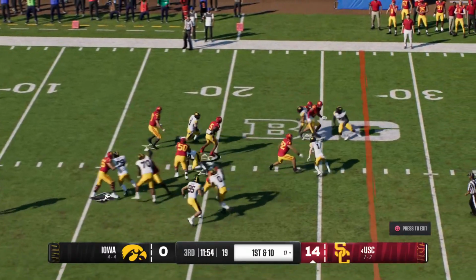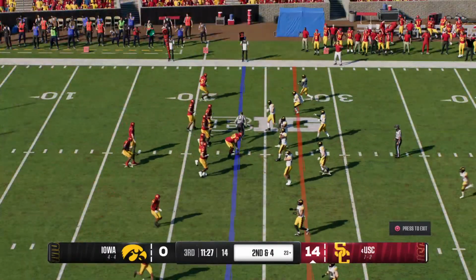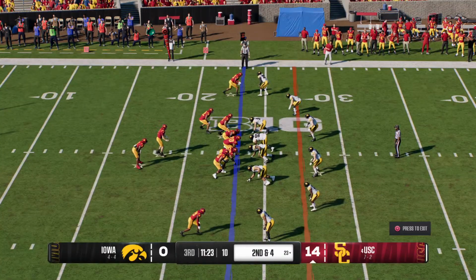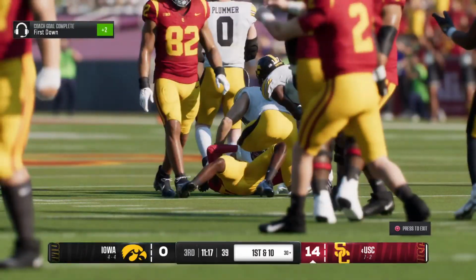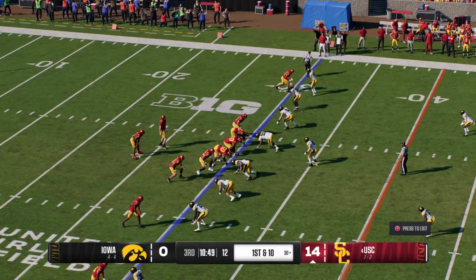First play from scrimmage, and they'll keep it on the ground. They believe in that running game. Got 6 before he's stopped at the 23. Got 6 on first down. Now a lot of options on second and 4. He's looking to throw. He's right on target. Tackled, but he has a first down. A new set of downs after the completion.